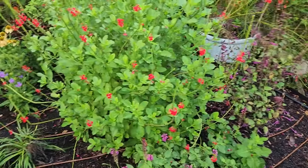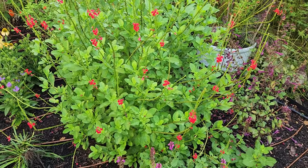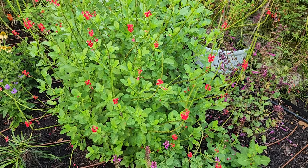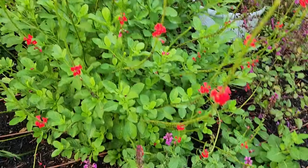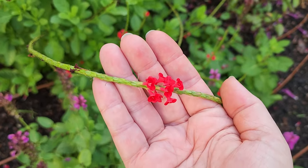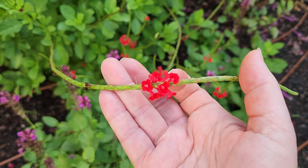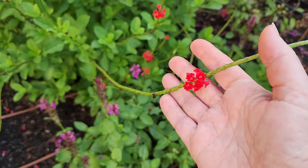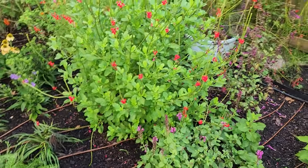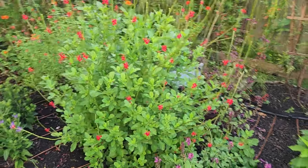I have a red porterweed, and you've heard me extol the wonderful benefits of porterweed in a pollinator garden. This is visited all throughout the day. It's a dwarf porterweed, but all my porterweeds are visited all throughout the day because these flowers refill with nectar. And so it is a huge pollinator hit. And porterweed is a member of the verbena family.